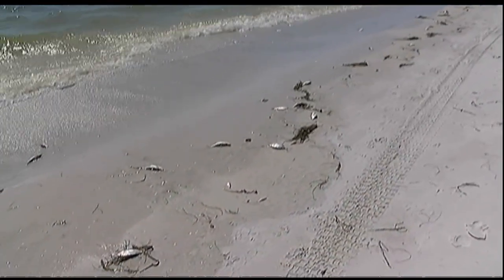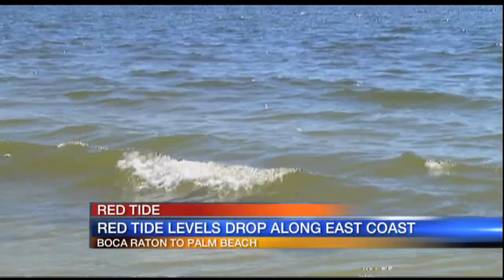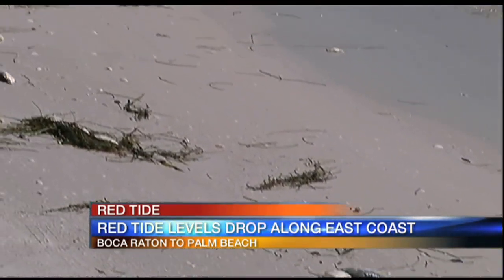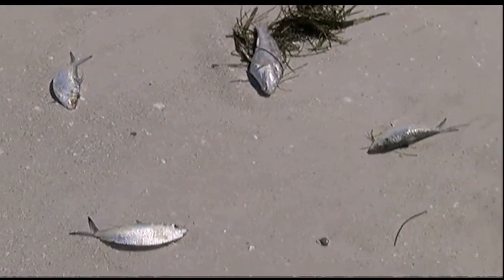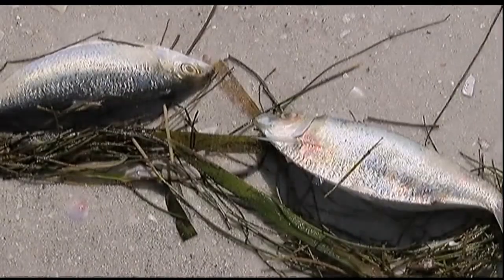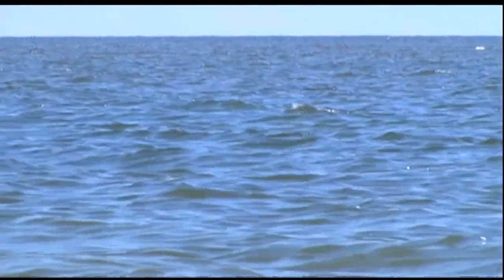Florida Fish and Wildlife officials say water samples show red tide levels have dropped along parts of Florida's east coast from Boca Raton to Palm Beach. The Jupiter area was a red tide hotspot last week and registered as the highest concentration in South Florida. Red tide is normally limited to the Gulf Coast, but it has made its way around the peninsula. The latest report from FWC shows much lower concentrations and even no levels of red tide here in Suncoast waters.